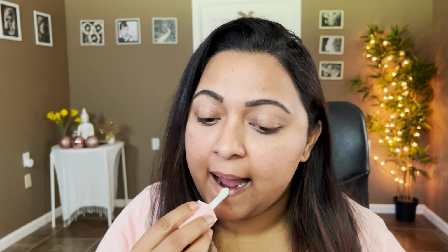I'm just going to take my lip oil, and this is by Lady Bed Glow. Such an amazing lip oil, and I love the minty taste that happens. I really love it. Okay, let's begin.